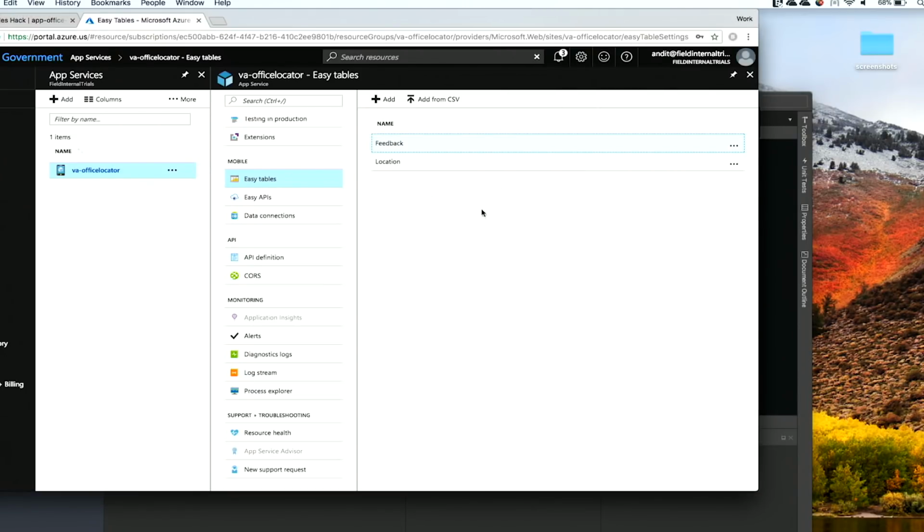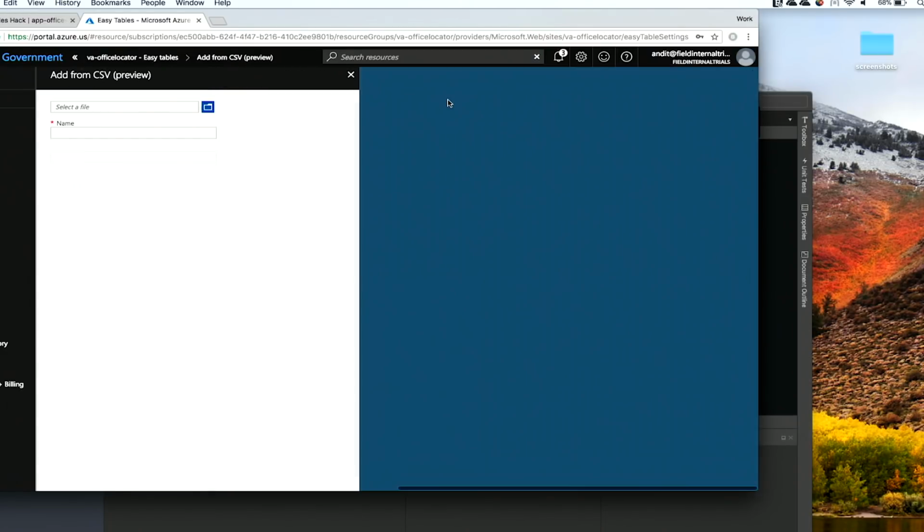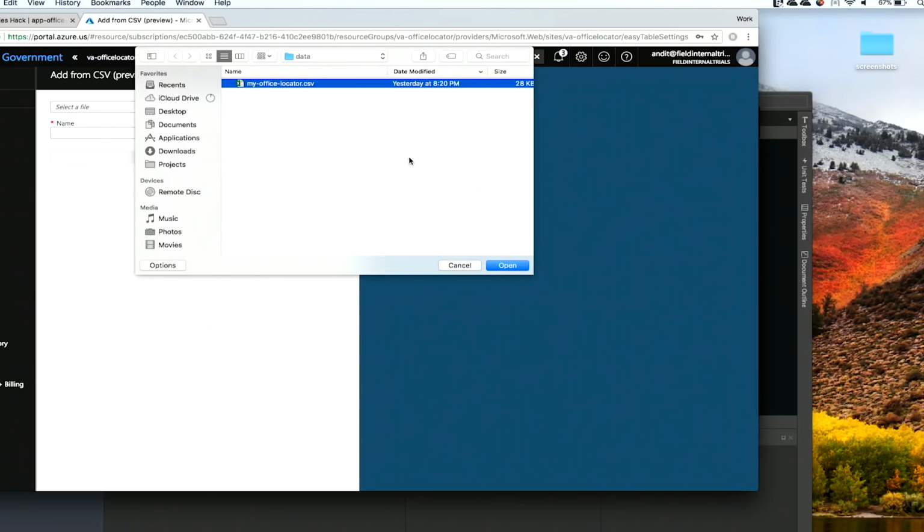But in order to put my location data in there, all I had to do is go to add from CSV, and I browse to a CSV file here on my disk. Okay, so here you're adding a brand new table. You already have one called location, but you're adding a new one, and this is, I heard you mention the CSV before, how we get from the CSV into an actual cloud database.